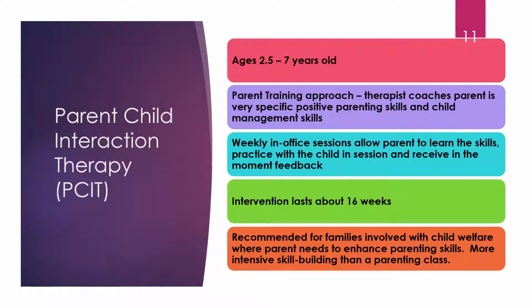So it is an in-office rather than a home-based service. The intervention lasts about 16 weeks. There are 2 phases. The first part is the positive parenting techniques, and the second phase is where you're working on the behavioral issues that were why the child was referred.